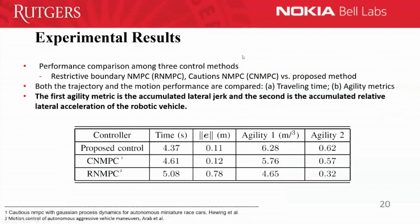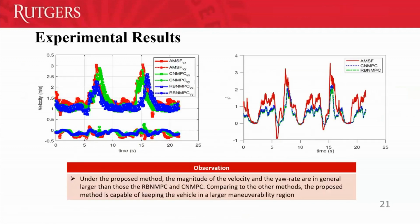the performance of the vehicle, compared to the cautious nonlinear model predictive controller and restricted boundary model predictive controller, in time-wise and agility-metric-wise terms, is stronger. We are able to reach faster lap times and higher agility metrics, where the agility metric is the accumulated lateral jerk and accumulated relative lateral acceleration of the robotic vehicles.